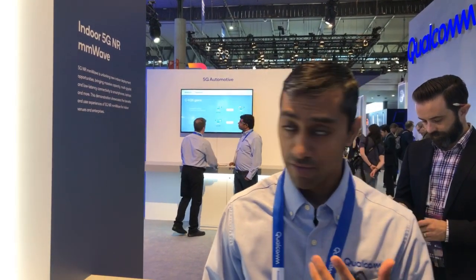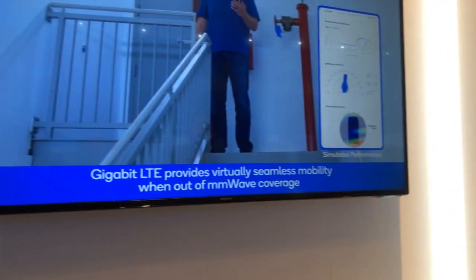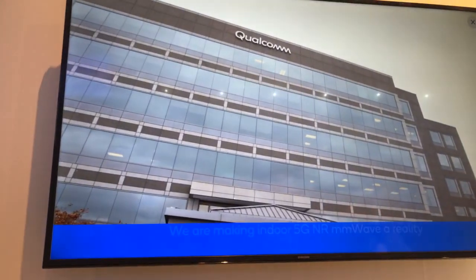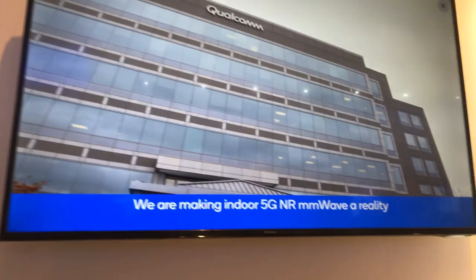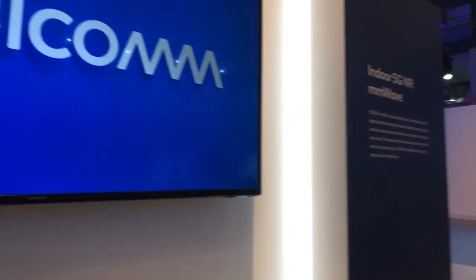UEs, nodes. The performance list you normally see. So we have our devices, the reference devices. They recommend you to use 3 antenna modules. Each antenna module will have 4 or 8 antenna elements, horizontal, vertical.